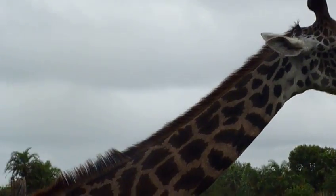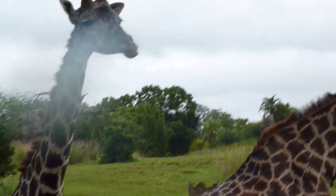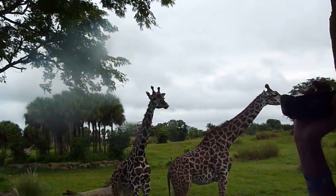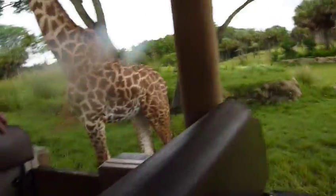Make it this close to a giraffe again, will you? Look at the skin. That's why people kill them.